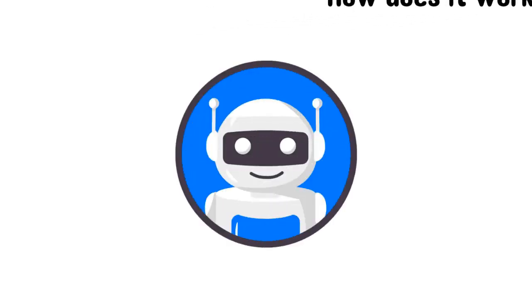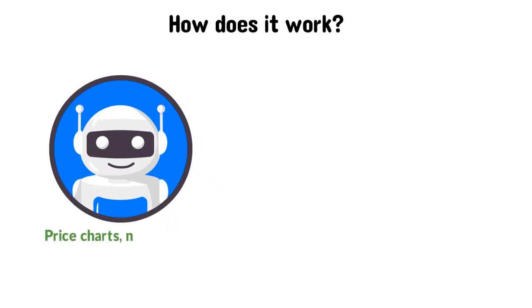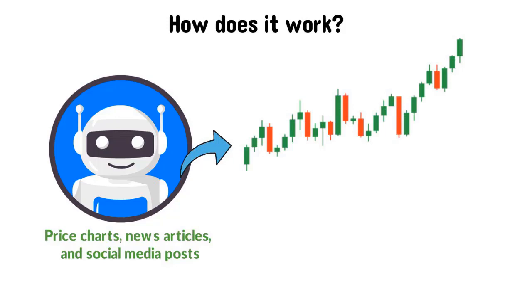How does it work? The AI trading bot works by first collecting and analyzing data from various sources, such as price charts, news articles, and social media posts, to identify market trends and patterns. Based on this analysis, the bot generates signals that trigger automated trades based on predefined trading strategies.